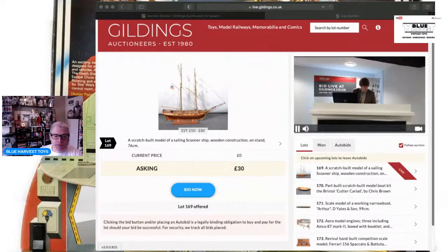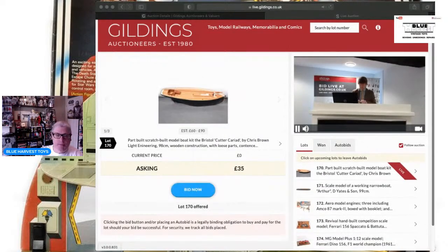Now 169 with a stretch built model saving. Chris is doing everything this week, and it's been nice for me to have somebody else do it. 28. And I'll just turn up. It's going to be really nice. £28 is a good price there. Fair warning, £28.